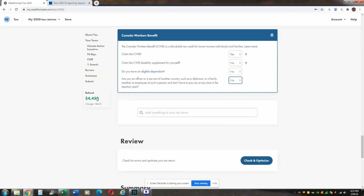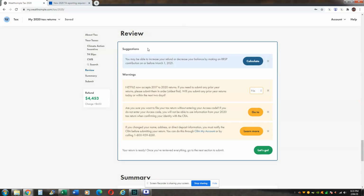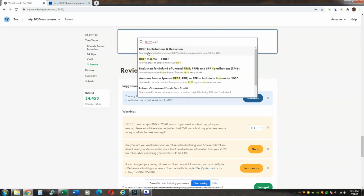So nakita nyo, nadagdagan yung refund natin. So check and optimize. And then it would actually suggest to you that if you make some RSP contributions, you can get additional refund. Pero in this case, kasi lower income naman siya, hindi ganun kalaki yung magiging impact ng RSP contribution. So, pakita ko lang sa inyo where would that go. Let's say nag-contribute kayo ng RSP. And kapag nag-contribute ka, you will get a tax receipt saying this is how much na kinontribute mo for 2020 and for the first 60 days of 2021. So, search ka lang. And then you would go RSP contribution.